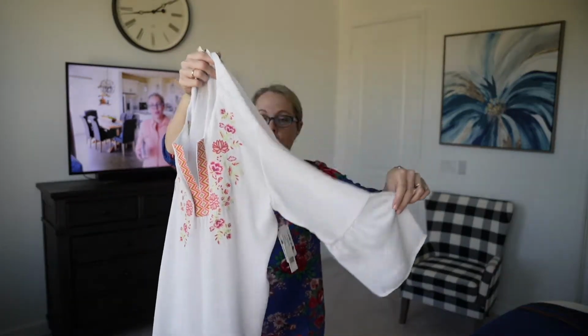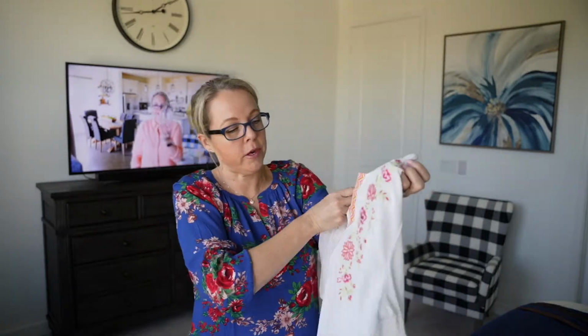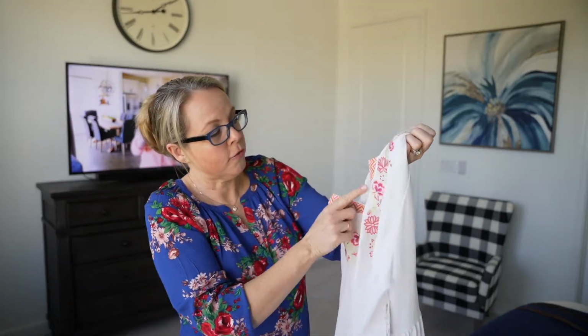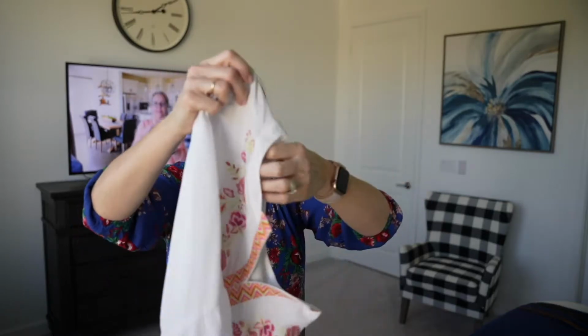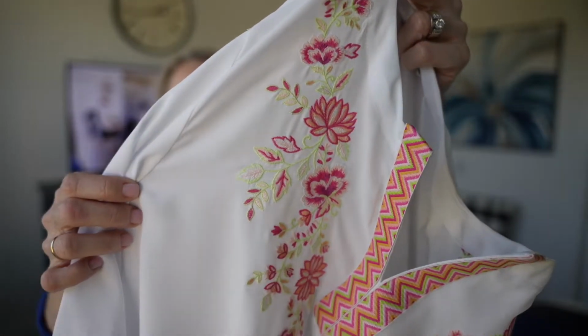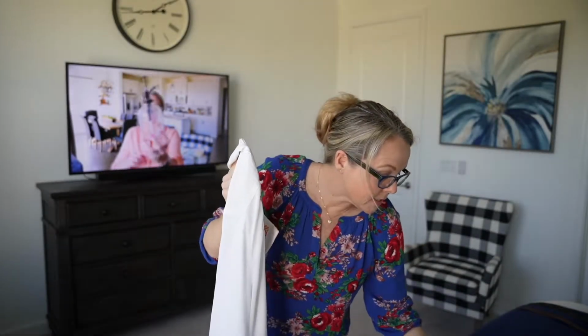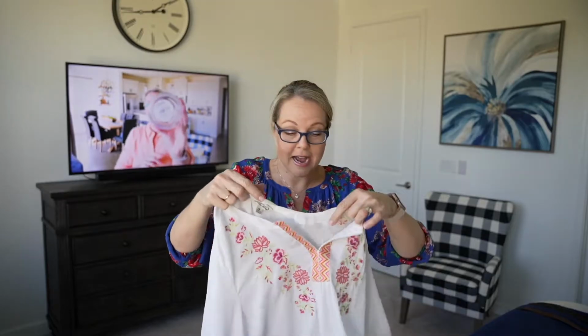It is a very sheer material, so hopefully it doesn't show through too much, but I just love this embroidered print right over here. The little flowers and the striping. I'm gonna bring that in closer again so you guys can get a good look at that. Look how beautiful that detail is. Now this top was $22.99, and I'm gonna try this on and I'll be right back.